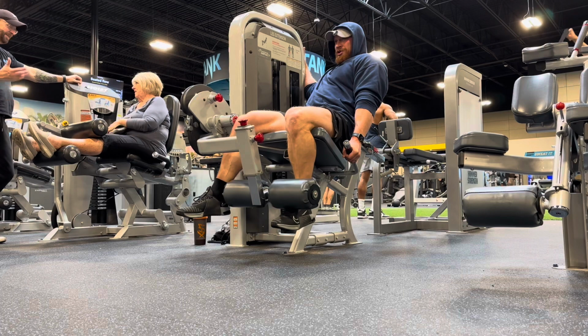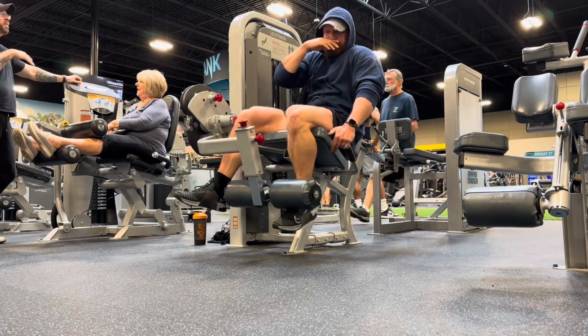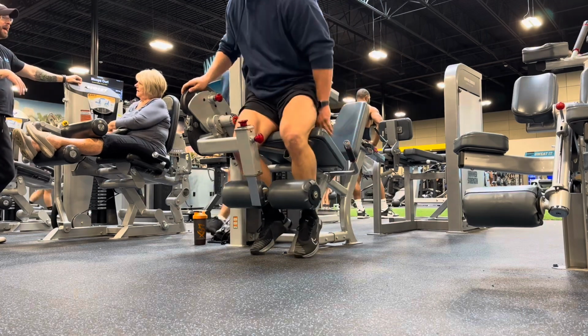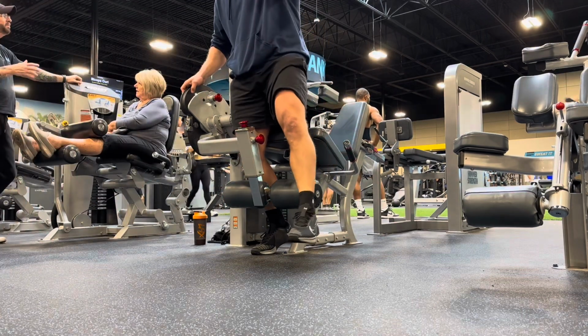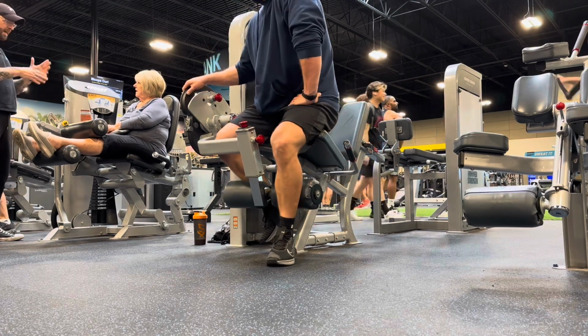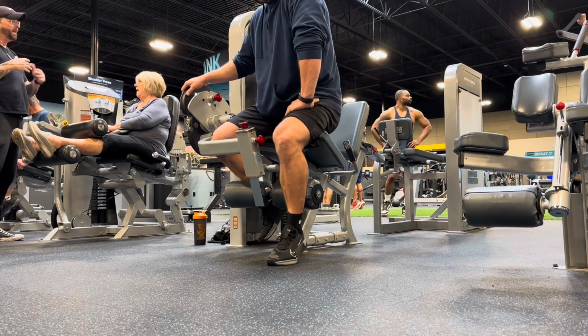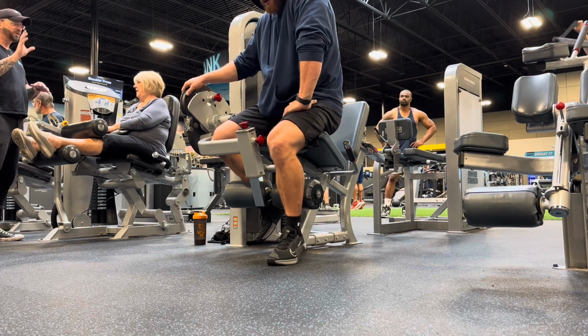Now this is a top set, mind you, so I'm really struggling with the weight, but that's good because through struggle comes stimulus, and through stimulus comes muscle change. When I say top set, I'm really saying they are tough, hard sets that will force you. Like I had to get up because there was so much blood in my quad. It's almost like a cramping sensation.